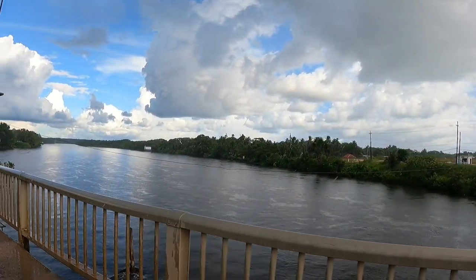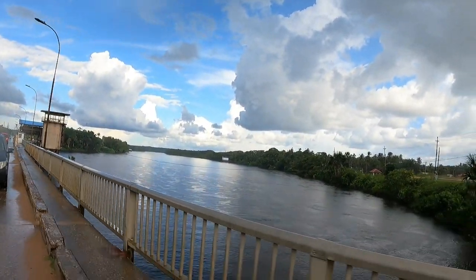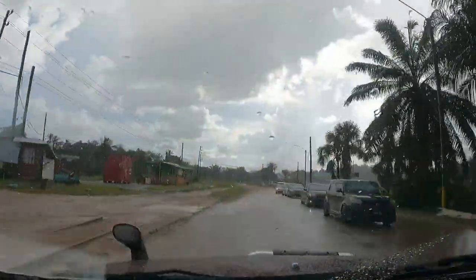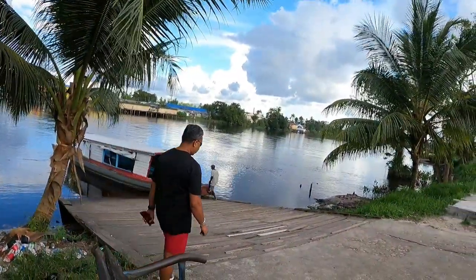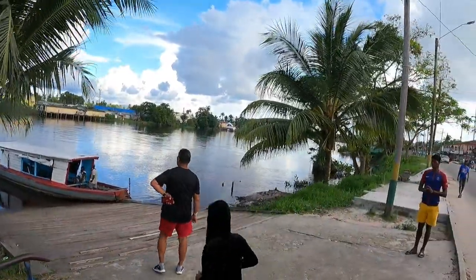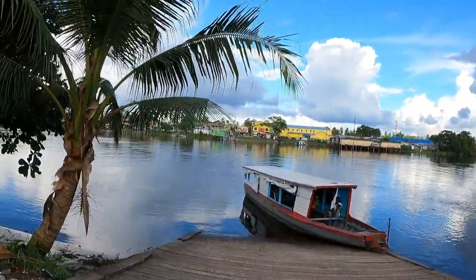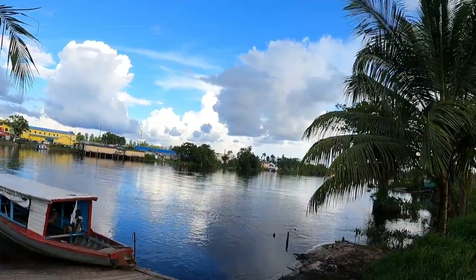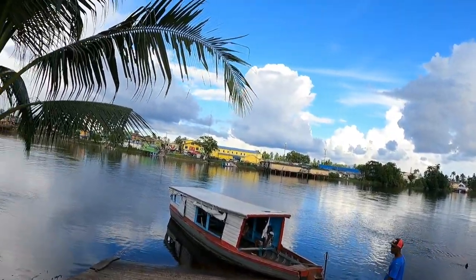That's the beautiful Demerara River. So this is the Demerara River, and those are boats that work from this side to the other side to go across. And this is actually a faster means to get across the river for some people. And they have 6 boat landings. So this is one, and then it follows down the river.